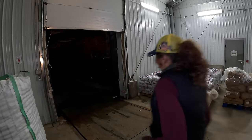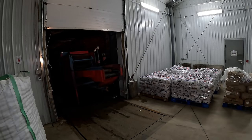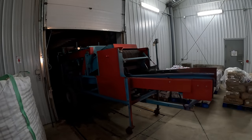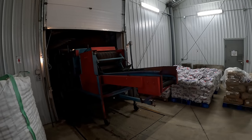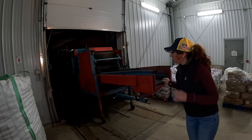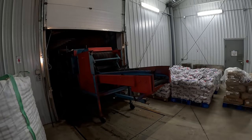All right, now we're gonna pull out the seed cutter. Can I help you? Yeah, I'd hold up here if you can. Can you hold up here? Yeah. Okay. Do you want me to move the forklift out of the way? I mean, it's gonna be in the way. Okay.